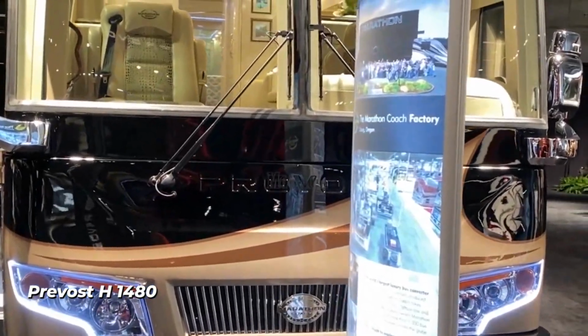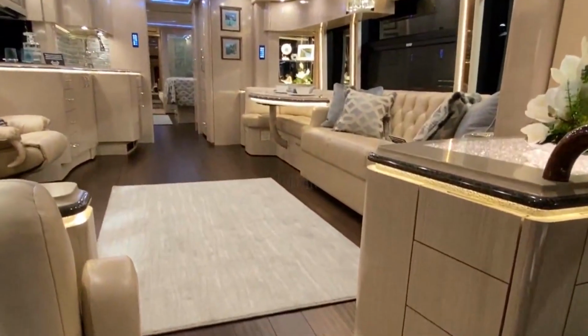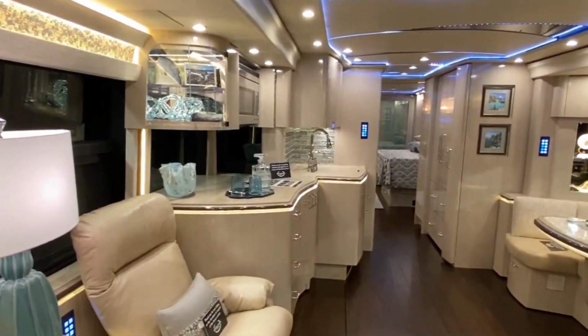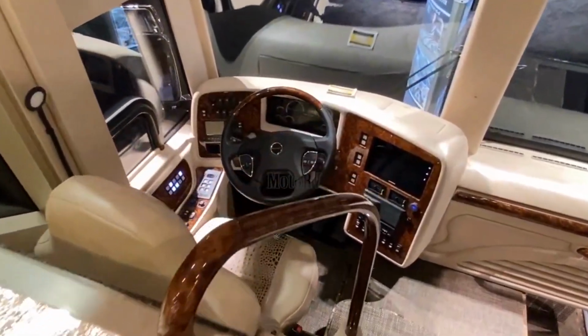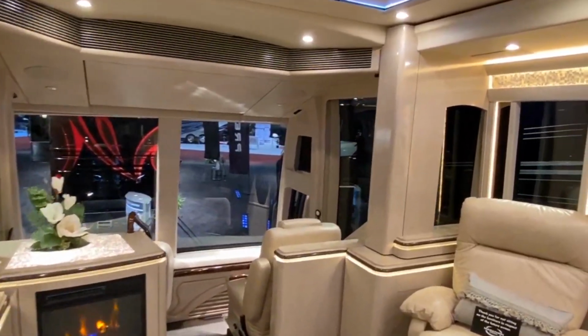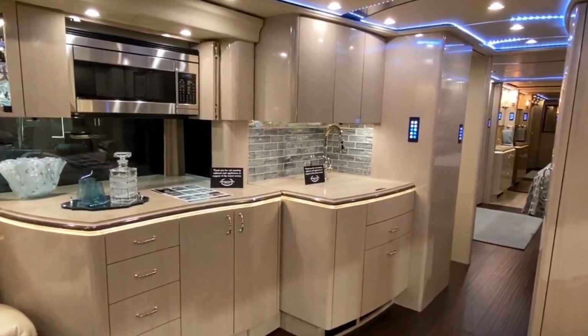Prevost H 1480. Every year, Featherlight Coaches introduces new and rare models that keen motorhome enthusiasts compete for. The Featherlight Vantere Prevost Coach 1148 Zion was one such model, which sold briskly. Now, the Prevost H 1480 is available, and while its design is still being refined, consumers can anticipate the same sleek design elements and sophisticated technology as the Zion.